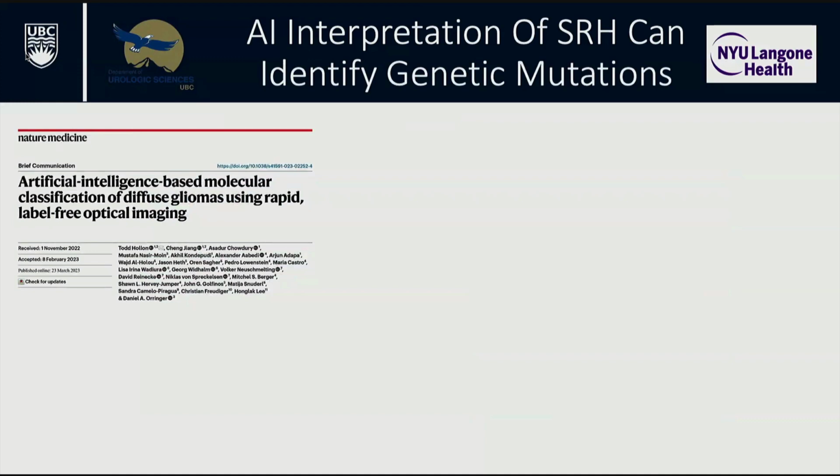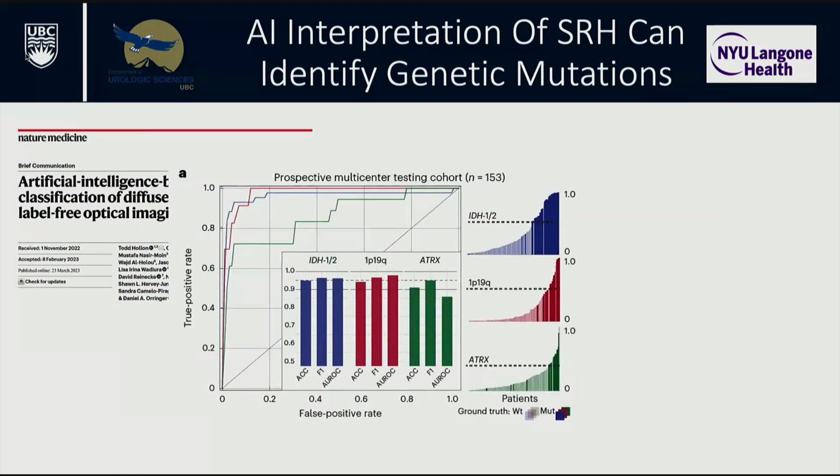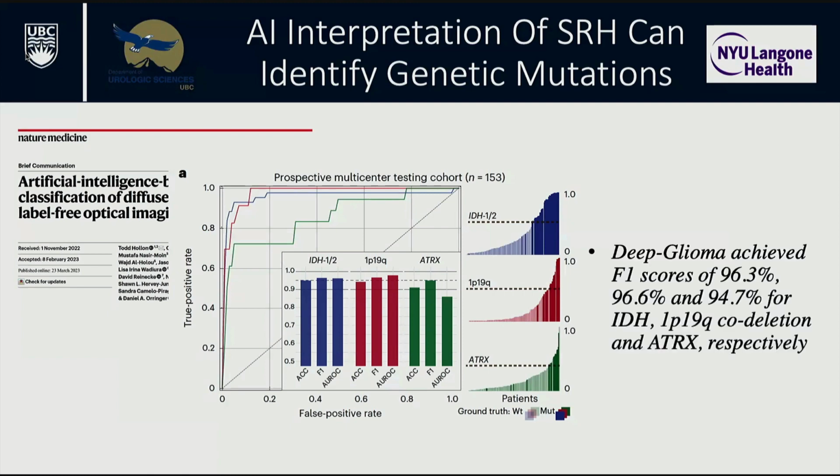So this is their most recent publication, just published last month. And what they did is they used the neural network and they built it looking at genetic mutation. And what they found is they could discriminate genetic mutations for three of the genetic mutations required for glioma versus non-glioma. And they could do this within 2.5 minutes. So they called the neural network DeepGlioma and achieved an F1 of greater than 96%, between 94 and 96%, for identification of these mutations. So you can do this, and they were doing this within 90 seconds.